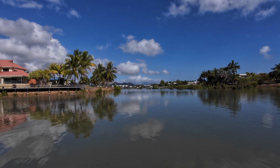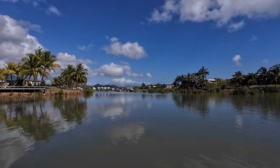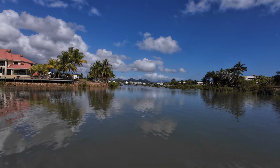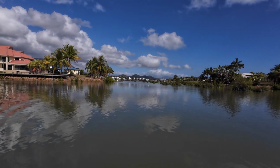And you have a look at the pylons. That's where all the pontoons were, and you look at the ones on the far right, the red and the white, see how high they are. Look at the ones in the middle, see how low they are. When Yasi hit, the water just came up and lifted them off, and all the boats ended up in those houses way over there.